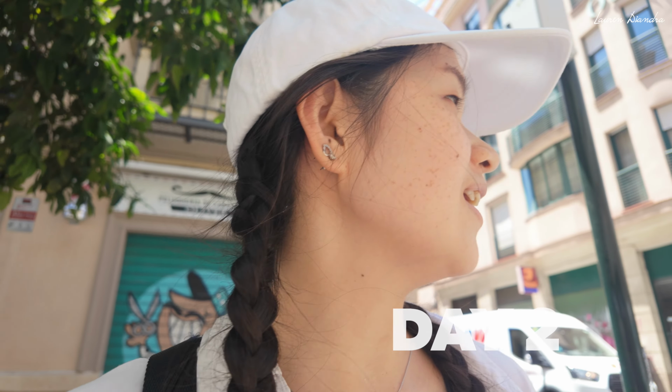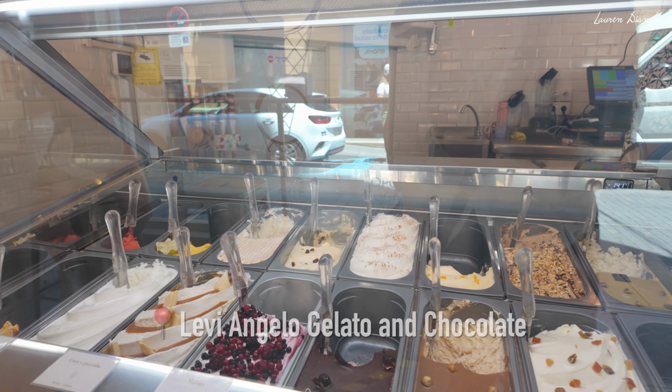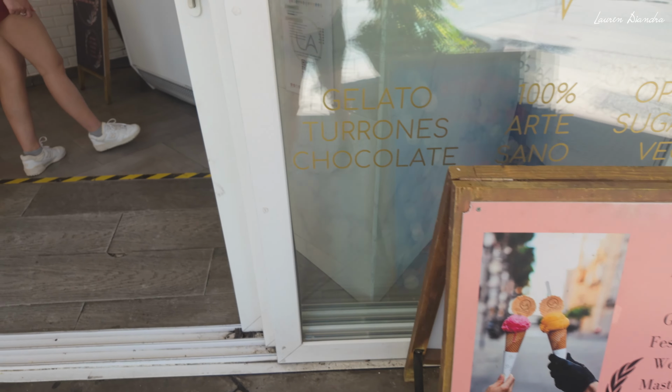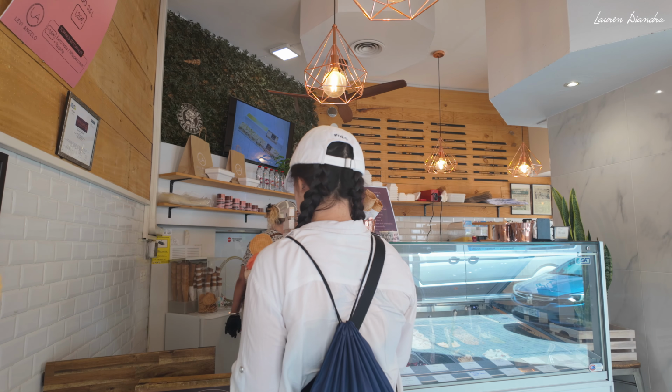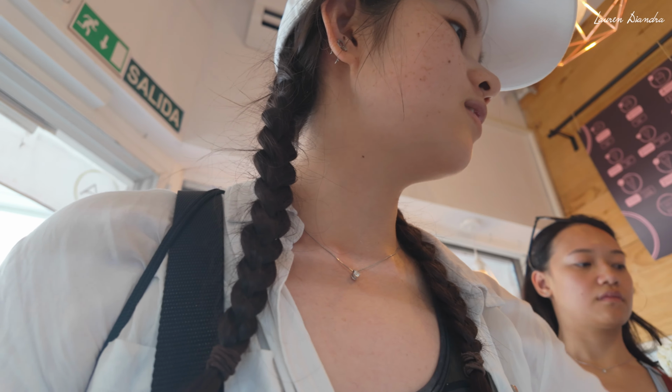Since we have hiked, we deserve some ice cream, so we're going to Levi Angelo Gelato. They won lots of awards for being like one of the best gelato places. Can I have two flavors, cone? Hazelnut and fresa?